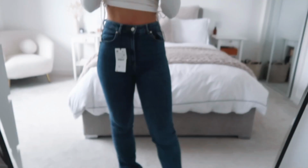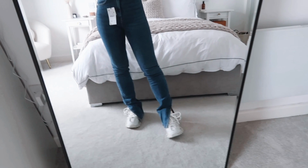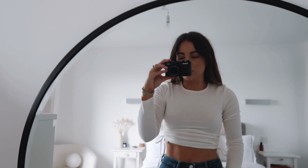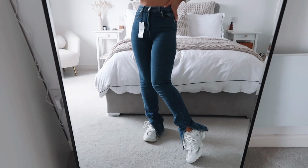Okay, so now I've got trainers on, they actually look really, really nice. Obviously, they have got a little bit of a ruffle over the top of the trainer, so if you're taller than me, these will probably suit you a lot more. Although I am 5'5", my legs are a lot shorter, like I've got a really long body. So yeah, they would probably sit better on someone that's got normal proportion legs and stomach. But me, I just have a really long torso and short legs. But yeah, I do really like these.